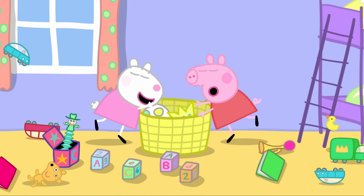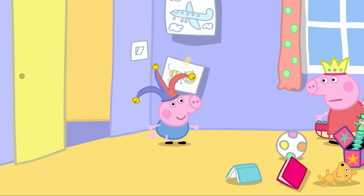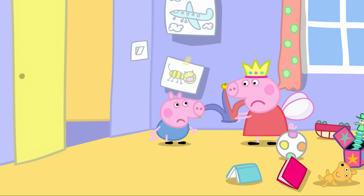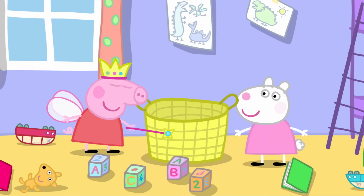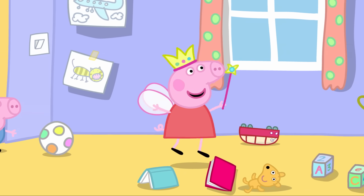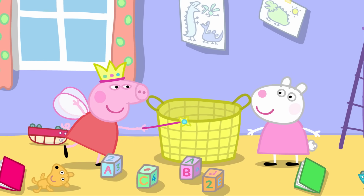Peppa and Suzy love playing in Peppa's bedroom. So does George. No, George! This game is just for big girls. Go and play with your own toys. Peppa and Suzy want to play on their own. I'm a tiny little fairy princess. I'm going to wave my magic wand and turn you into a frog.